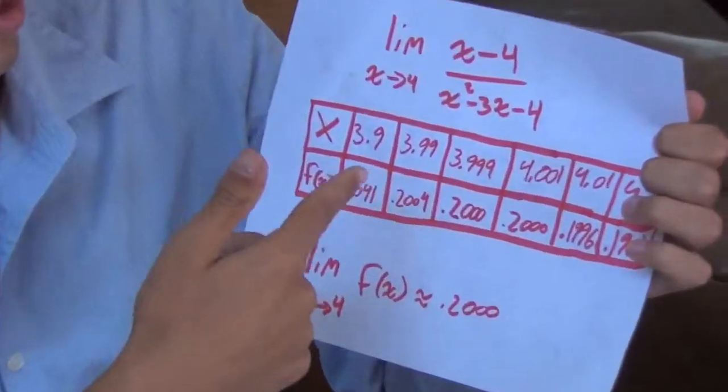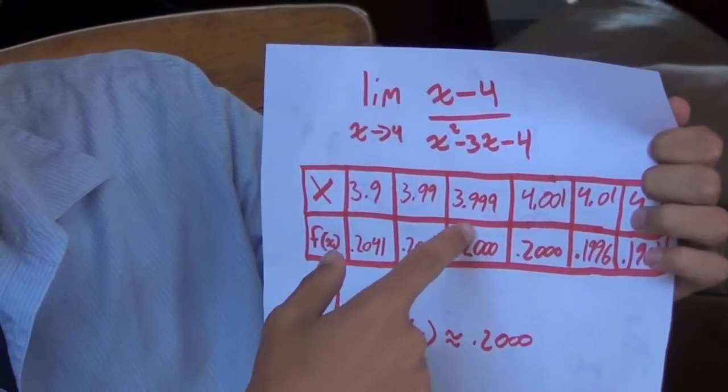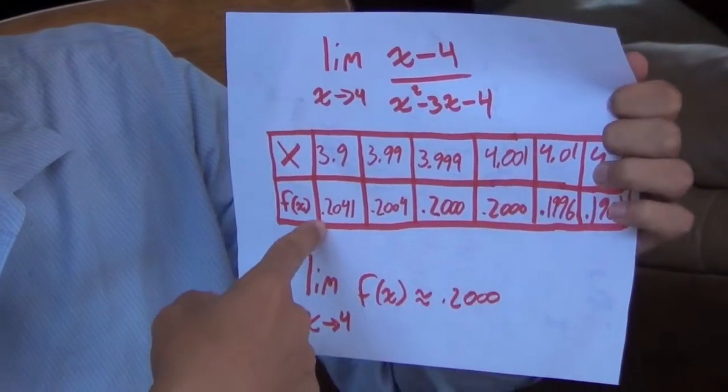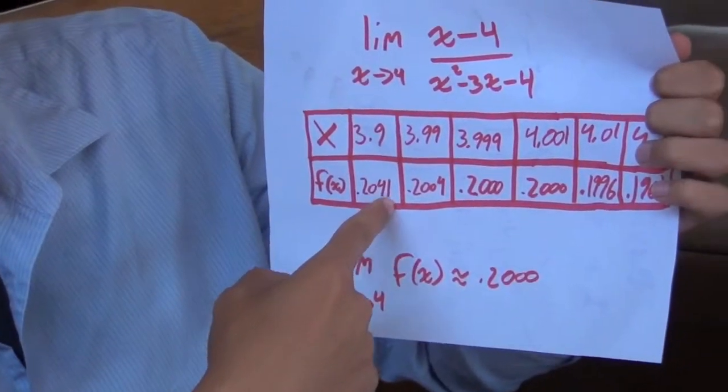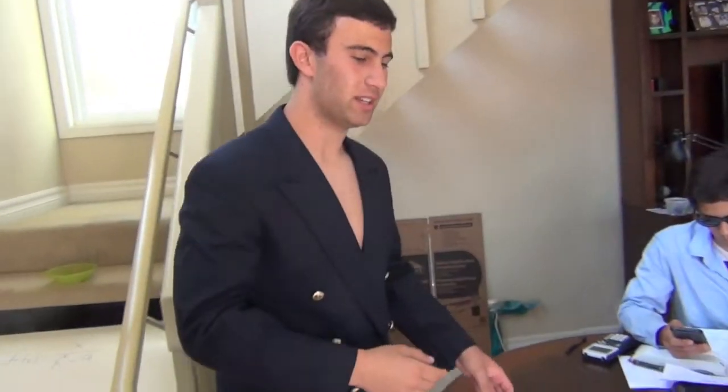What you do is, you plug in these x values, and as the x values get closer to 4, the values of f of x get closer to 0.2, and I can estimate the value to be 0.2, which is also the value on a scale of 0 to 10 of laying out Trevor Shaw. Perfect example on how to do it, shown by Cole Martin.